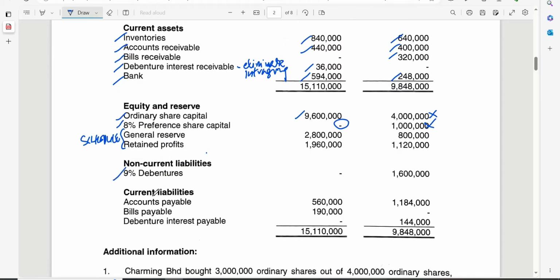The debenture, you are going to just show the debenture of the parent and the debenture of the subsidiaries, and you are going to eliminate the amount that was acquired by the parent. So there will be some adjustment here as well. Right, and then accounts payable, you will see if there is any adjustment we need to do. Bills payable as well. If there are any intercompany bills that were undiscounted, we are also going to do the adjustment. So the same thing here.